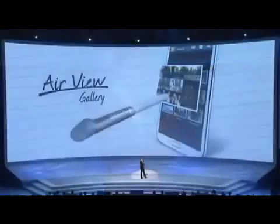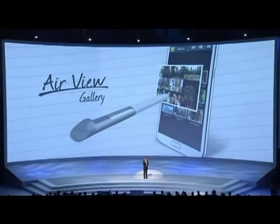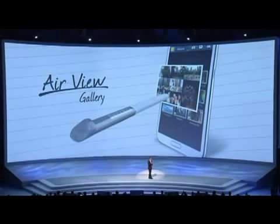Same for S Planner. Without opening an appointment, you just hold this pen over it, and you will see any concealed information, like a long name for the meeting place, for example, or a meeting note you left for yourself. In your gallery, you will get a very nice display of the pictures inside the album without opening it, letting you see very quickly if the picture you're looking for is in there or not.